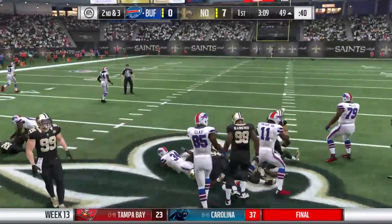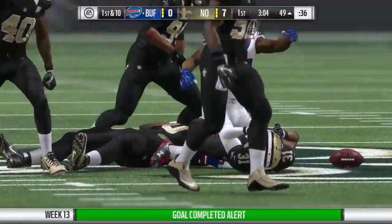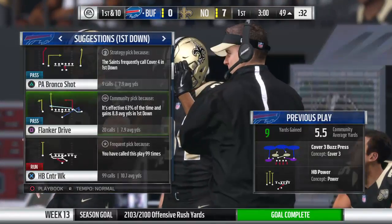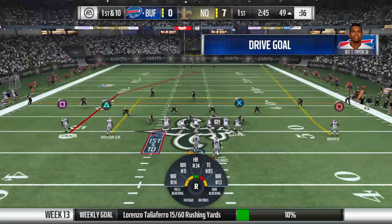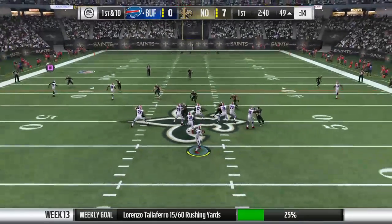And he'll get it into enemy territory just across midfield at the 49. 9 yards on the pickup there, and it keeps the drive alive. So many teams want to throw the ball in this situation nowadays, but I love watching a team that has enough confidence to go ahead and run the football. In that situation, it's almost a tendency breaker.